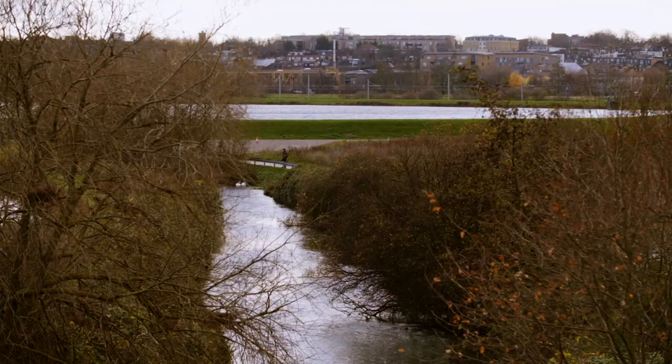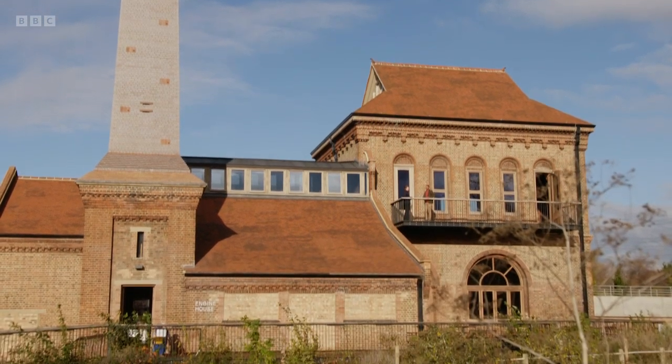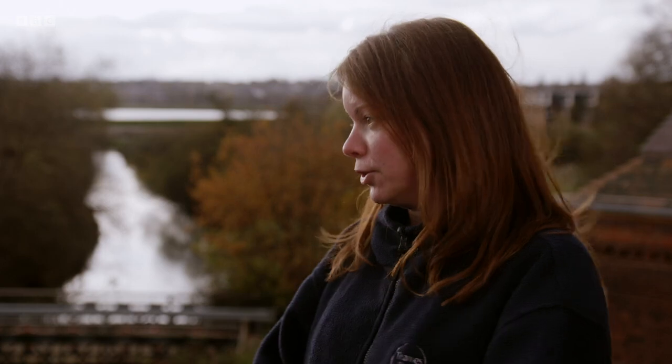We've got a great vantage point here over the reservoirs. We're on the balcony of this pretty incredible building. What is it? So this is known as the Marine Engine House, and it was a pumping station built quite late on in the construction of the reservoirs to pump water from the River Lea into the reservoirs.